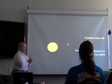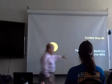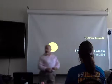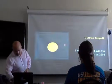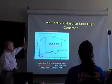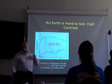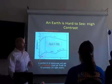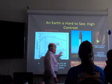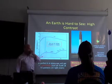Okay, so curated stop 2 is the search for life, and this is circa 2005. So this is my first time back in it. And so I'm going to remind you that detecting an exoearth is hard to see in reflected light. It's about 10 to the 10th times dimmer than the star. It's a good homework problem. Go home and try and do that. It's typically compared to detecting a firefly next to a lighthouse.